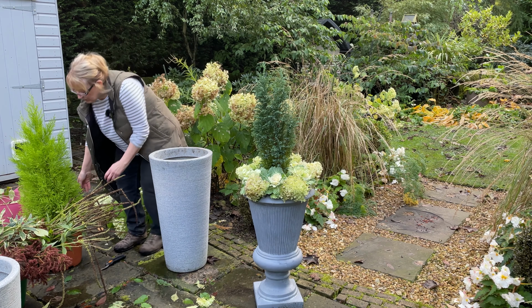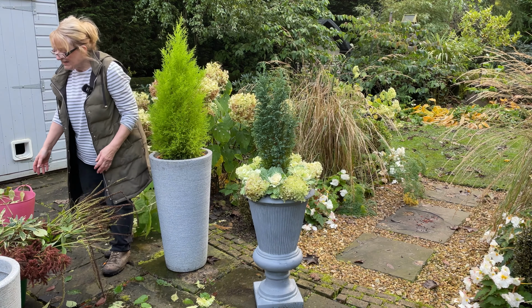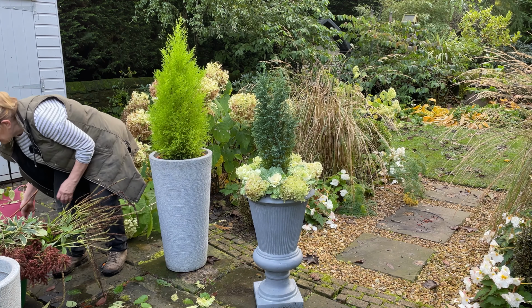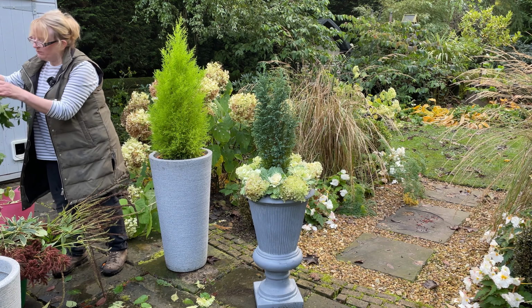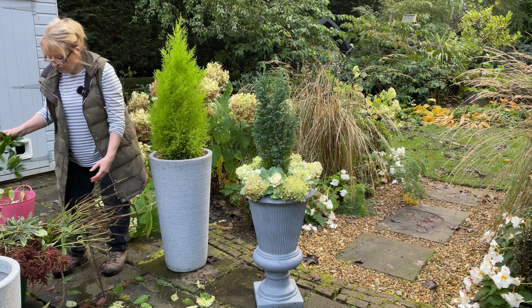Next, I'm going to add this evergreen, which I've used all summer long, and I've taken the bedding from it. And you just place it inside the pot like that, make sure it's level, which, yeah, that looks pretty good to me. So we're going to do exactly the same as what we did before. Add evergreens all the way around. I've got some pyrrhias, they're really nice too. Cut those back, they're pretty.